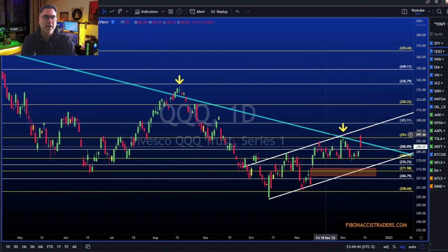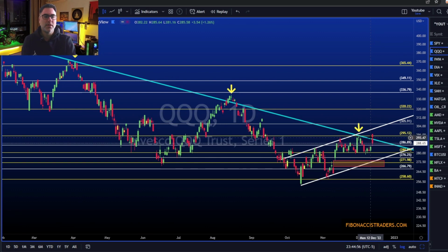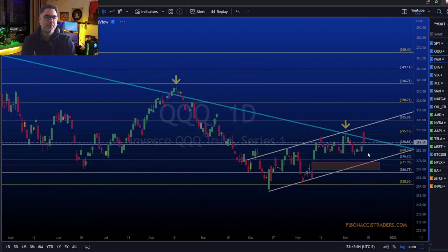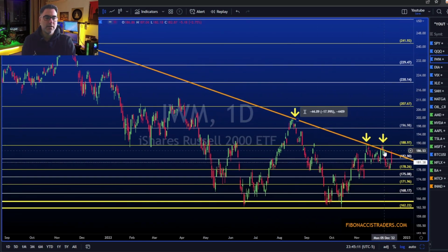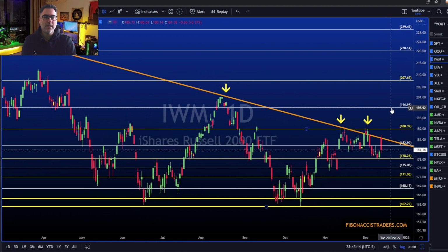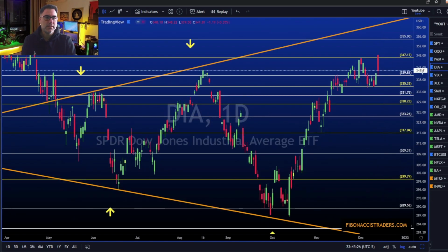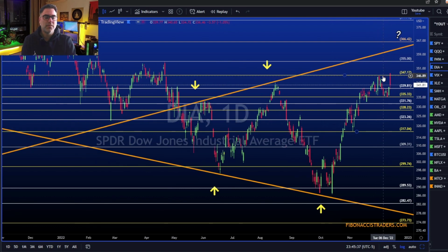QQQ also tried to break up and above this blue trend line. This blue trend line is a very strong resistance for price action. Went up and dropped back down towards the 286 area. IWM also, all across the board we see trend lines are the true support and resistance for price action, and IWM also bounced and got rejected by this trend line and went back down to close the morning's gap. Dow Jones holding above the 340 area, and now we see 350 again as a resistance for price action.